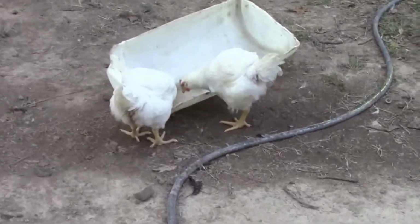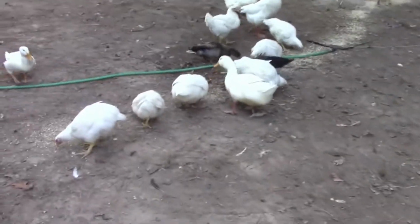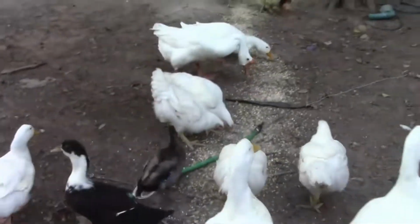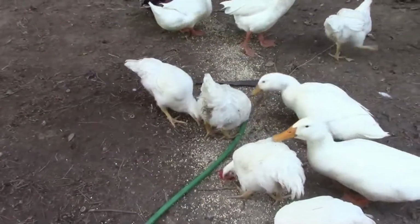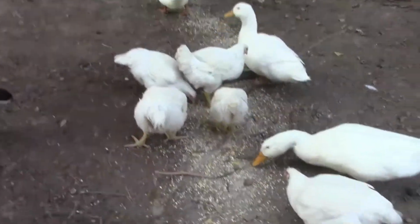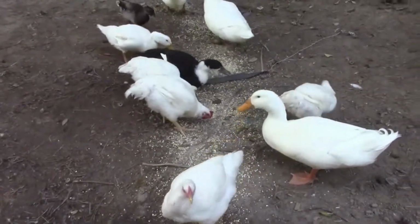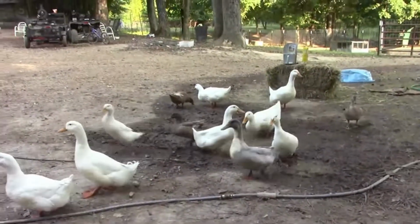So here's the size. These are the size of the meat birds that we'll butcher first. There's some of them mixed in with the ducks. Right here, these guys right there. They're about 2 or 3 weeks out from butchering. They'll be our first round, and we'll have some ducks to butcher with them. And then we'll do the second round with those other ones in about 8 weeks. So yeah, ducks and chickens everywhere.